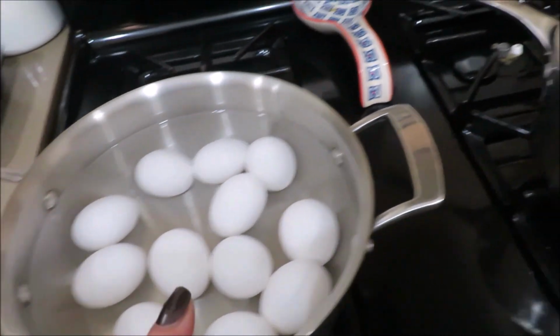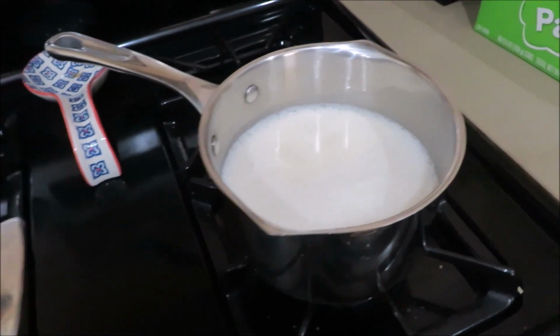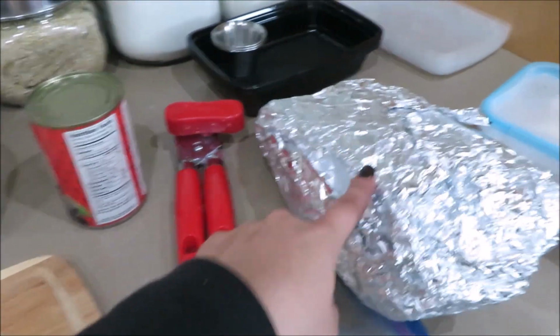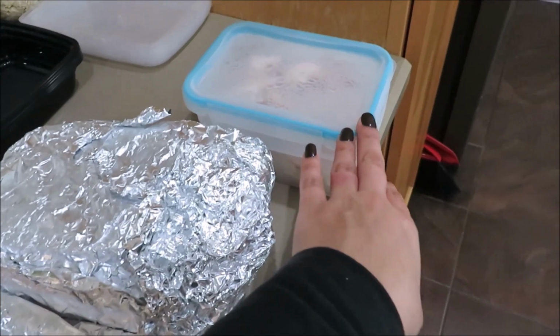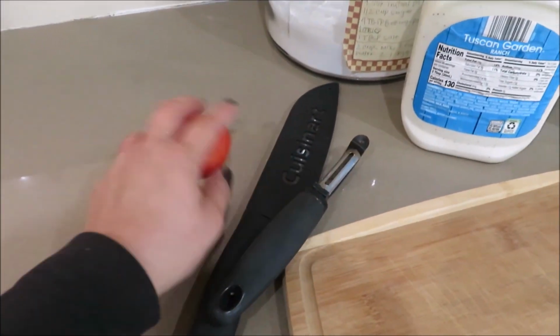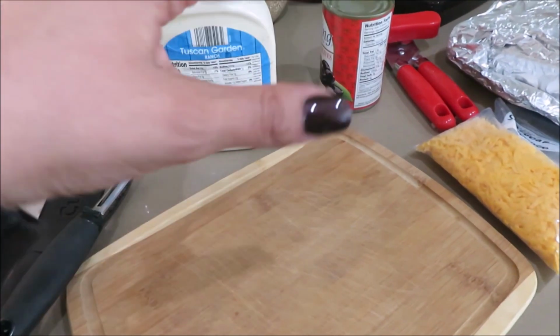I have my eggs going, and I have my almond milk going, ready for it to boil so that I can put some oats in it. Over here I'm going to start working on my salad. I have some romaine lettuce in here, some cheese, some chicken breast, olives, ranch, a couple of tomatoes, and then I'm probably going to add the eggs as well and some croutons to top it off with.